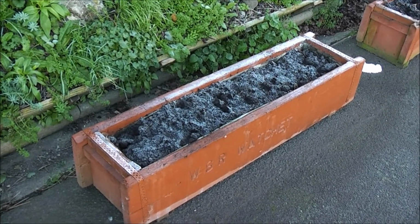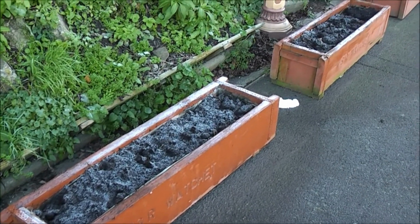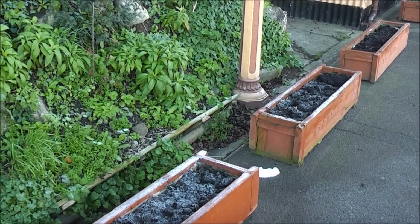So gardeners are still at work, removing the old dead heads of the plants. Work goes on no matter what the temperature is.